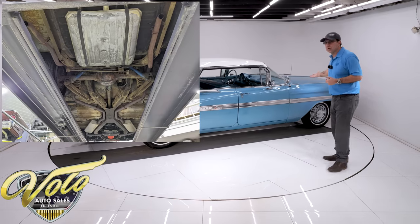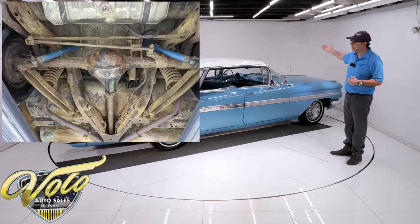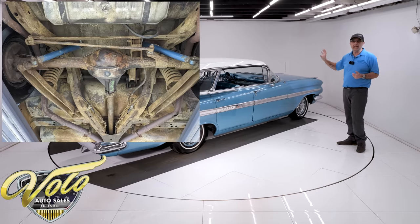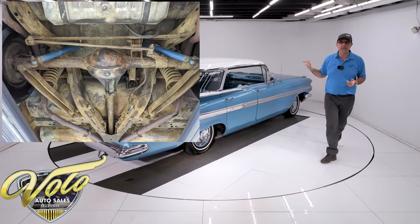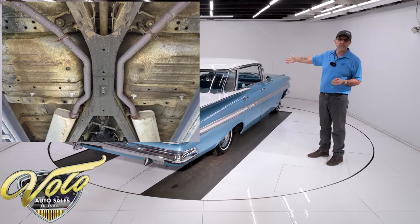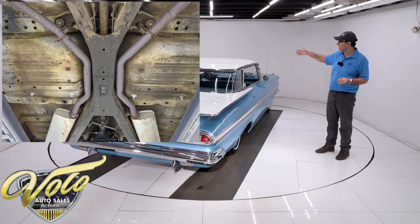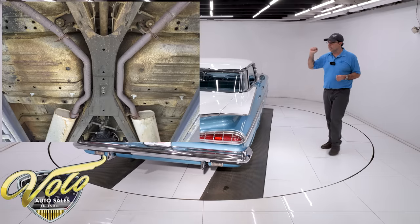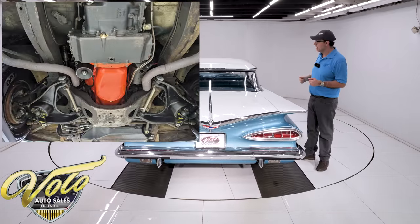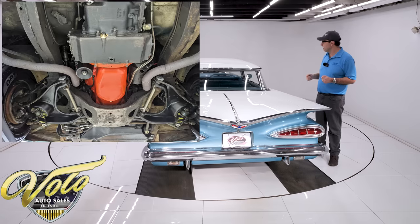You look up at the motor, it's nice clean Chevy orange, because like I said, that was completely rebuilt. It has the original canister style oil filter that they had back then. The original Powerglide transmission was also rebuilt at the same time. The original rear end still has painted-on assembly markings on it. After all these years, they're still there.